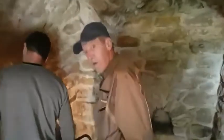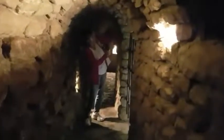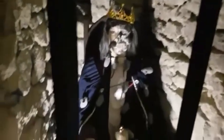Now we are going underground, under the palace. Here's what the entrance looks like. It's kind of tight, actually. It looks like this is where the dungeon is, because we have a dungeon here with a mannequin inside. They have an automated mouse down here moving around. It's really just cool, dark, and kind of like dreary down here. This is supposed to be a king which was eaten by mice. I think Alicia got kind of spooked out.